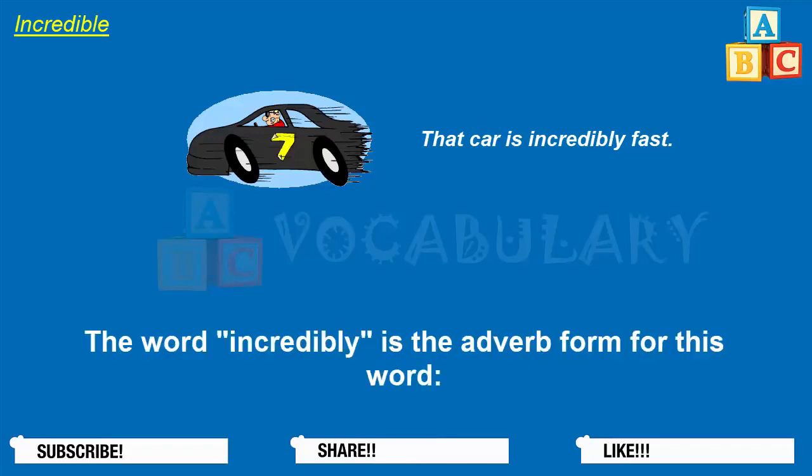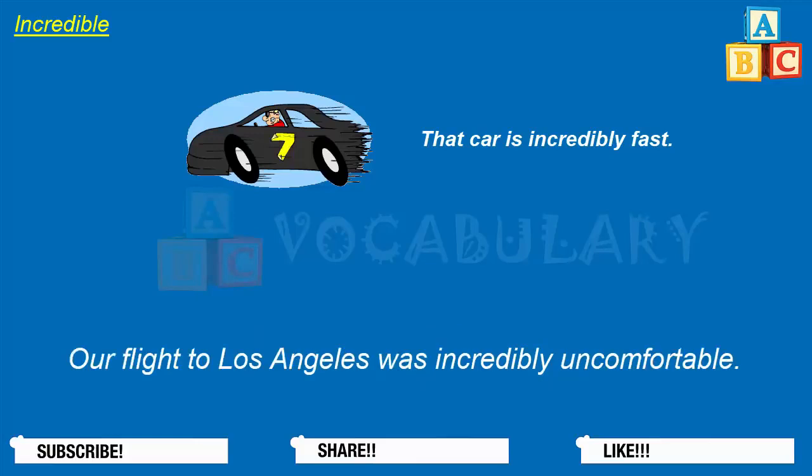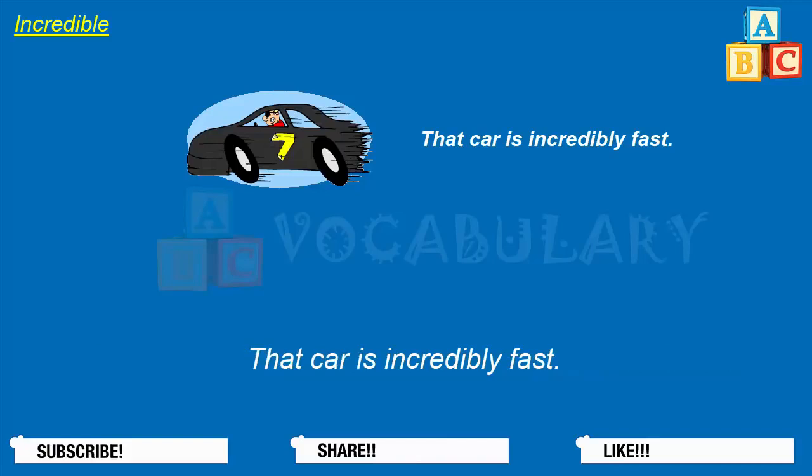The word incredibly is the adverb form for this word. This cake is incredibly good. He's an incredibly fast runner. Our flight to Los Angeles was incredibly uncomfortable. That car is incredibly fast.